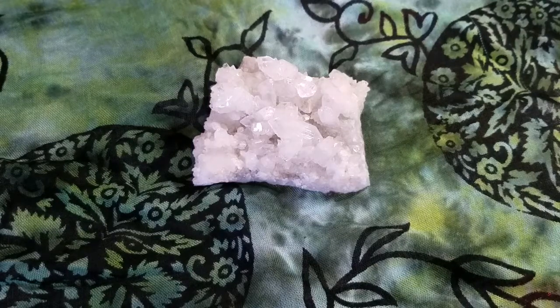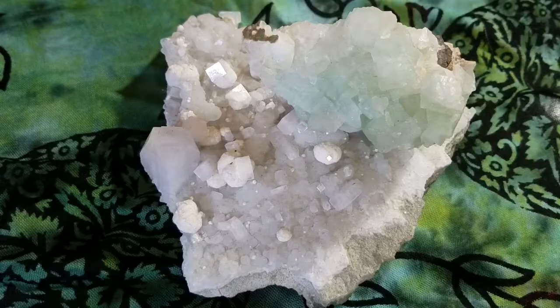It's great for grid work. It facilitates visions and psychic abilities. And it helps us connect with our higher selves. So next is green apophyllite.